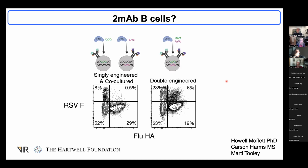I think that's becoming true with SARS-CoV-2, where we had antibodies that were great at neutralizing early variants, but have lost the ability to bind later. So potentially having cells that could have your primary antibody and then maybe your variant-proof antibody all within the same cell could be incredibly useful.